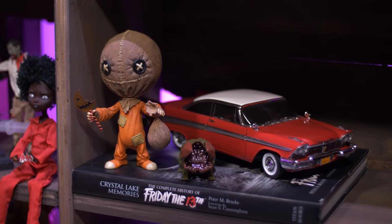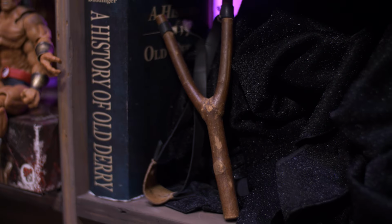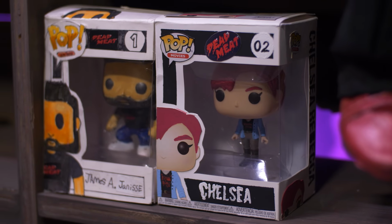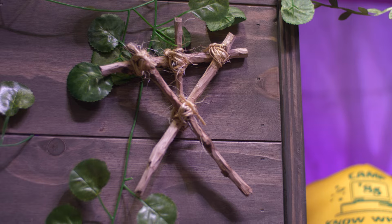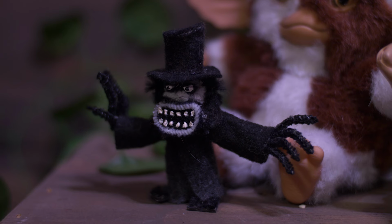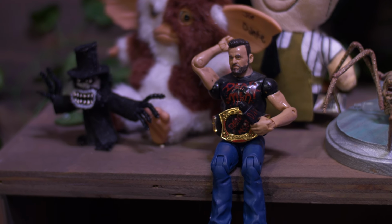We got the classic Jason mask, been there since the beginning, the Dead Meat mask that a fan made, and then just a whole bunch of stuff fan-made and otherwise, like these Funko Pops of me and Chelsea that someone made. What else we got here? A little Blair Witch thing. I think a fan gave us that. Fan definitely gave us this little Babadook and me as a wrestler, which is really fun.